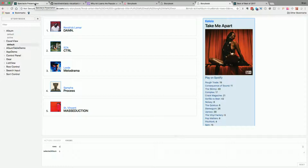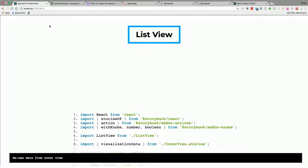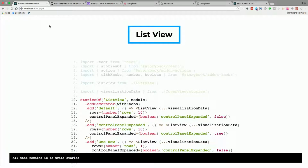Okay, so that's the album view, and then let's just look at a few more of these visualizations. There's our list view. So all this, again, starts to look pretty similar. We're taking our visualization data that we defined in the previous story and importing that here so we can make use of it. Don't have to define any of that again. It probably should live in its own place rather than in the cover view story. But now when we define the story, this list view just has a few different states that we want to take a look at.